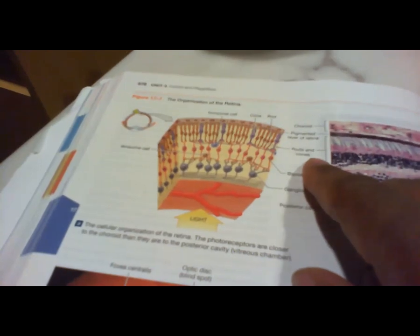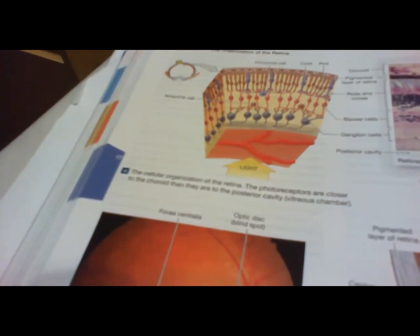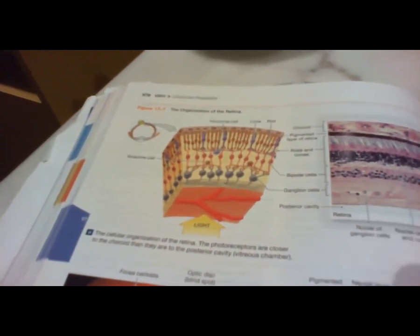Here you can see the rods and the cones and the pigmented layer. There's a choroid above it, or deep to that. Here are your bipolar cells, your ganglion cells, and the light. And again, here's your layer: rods and cones, bipolar cells, ganglion cells.